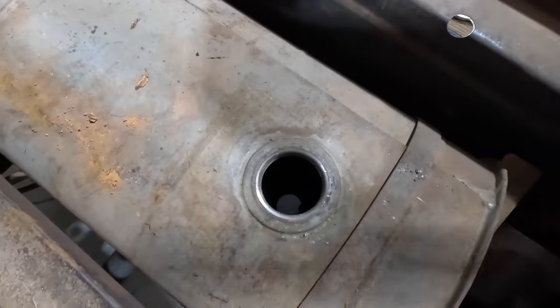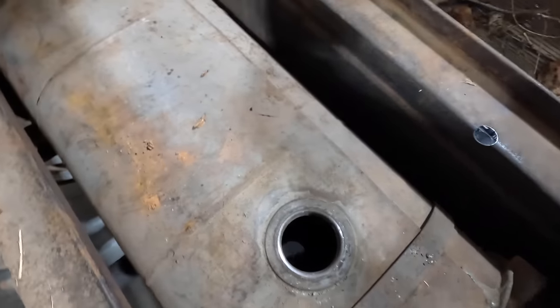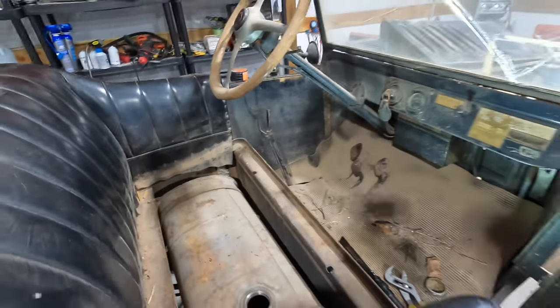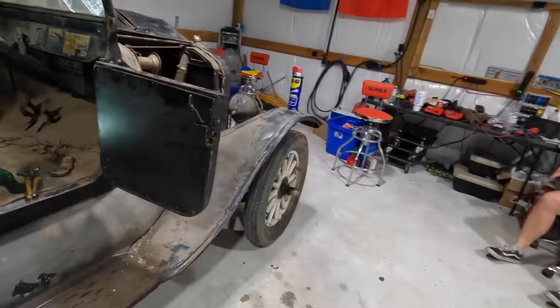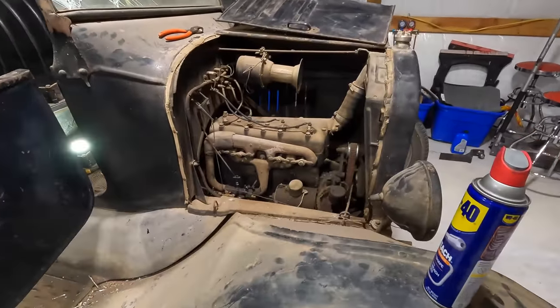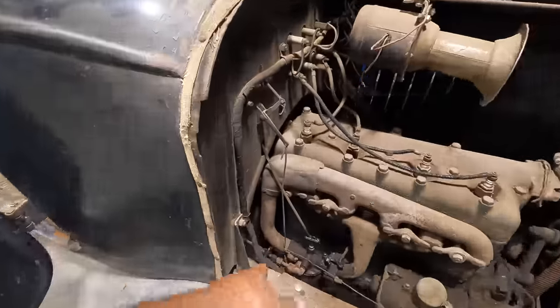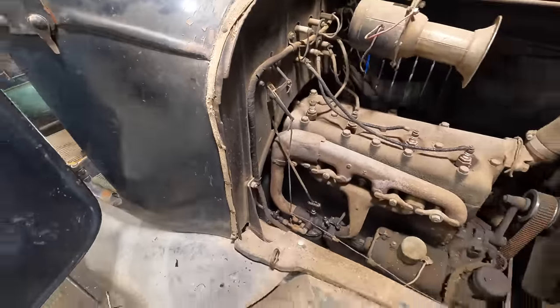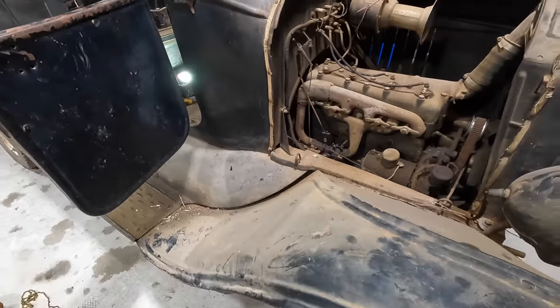I don't think these had fuel filters back in the day either. Yeah, I'm pretty sure there were no fuel filters. Well, that gas is absolutely rotten, so that's not going to work. I don't know how to work on that carburetor. We've already tried to open the valve going to the carburetor to gravity feed fuel, and that does not work. It is frozen as well.